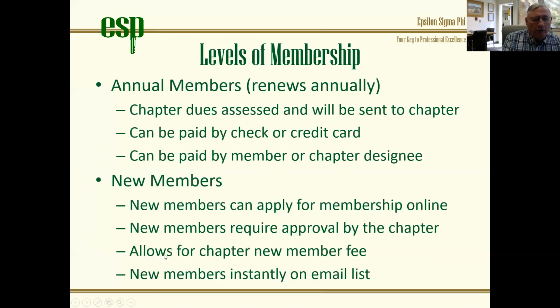This also allows not only for chapter dues, but also your chapter new member fee. Some chapters have that, some chapters don't. The other thing that's a real advantage is that once new members have become a member of ESP in any chapter or as a member at large, then we can instantly get them on the email list, and that's a plus, because sometimes there's several months lag in between, and so this will really speed that up. We want to be able to get information to our new members for scholarships, awards, just general information about the organization, and enhance our communication.